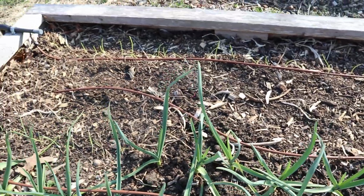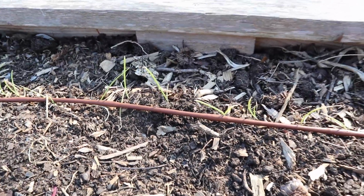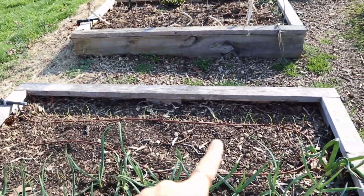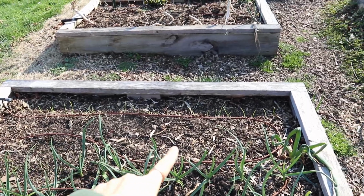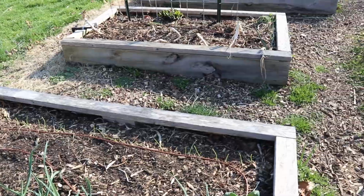I also filled in some of the other side of the bed with my shallot seedlings, and I didn't have too many of those, so I just filled in the very edge of the bed over here. I still have room in the middle of the bed in between the garlic and the shallots, and I think I'm gonna put some edamame in there maybe. I think that's gonna be a good spot for them.